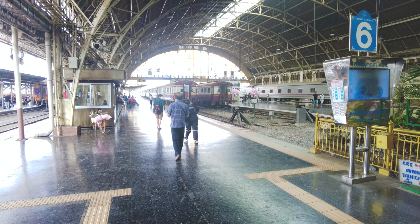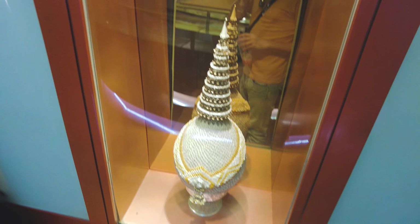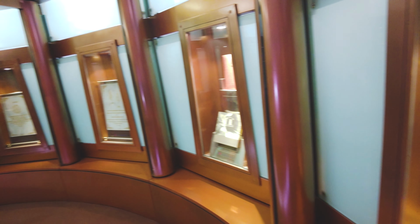My friend wants to try some hot pot. I'm down to try some too. Let's go eat. Pretty cool to look at the history inside of an MRT station.